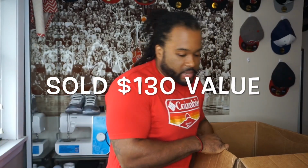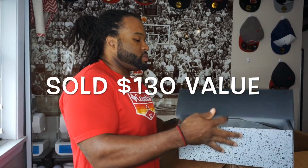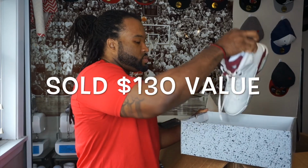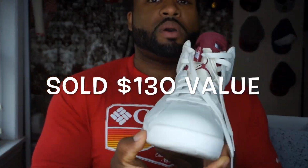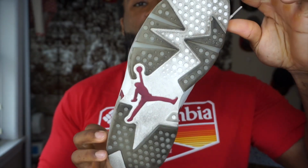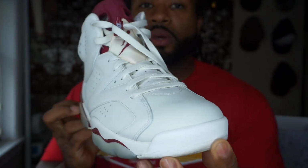Last up in this box, 9.5 in the Jordan 6 box. Clean Jordan 6 maroons. Check them out. Bottom's a little dirty, but the uppers are super clean.